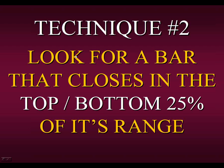And that clue is we're going to look for a bar that closes either in the top or bottom 25% of its range. Okay? Because if a bar closes in the top 25% of its range, the market is giving you a tremendous clue as to which direction it wants to go, and that's up. If it closes in the bottom 25% of its range and it's below the 50-period simple moving average, it's giving you a tremendous clue that it wants to go lower. That's how simple it is.